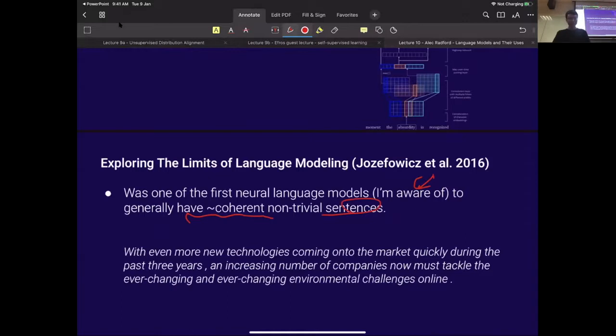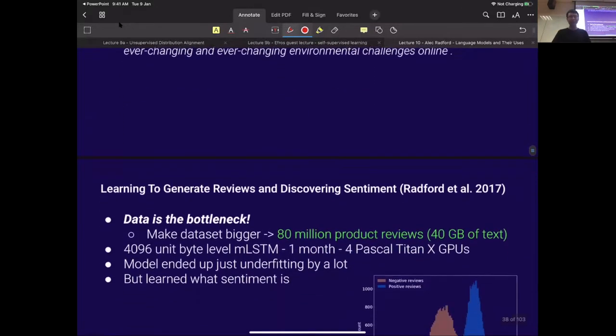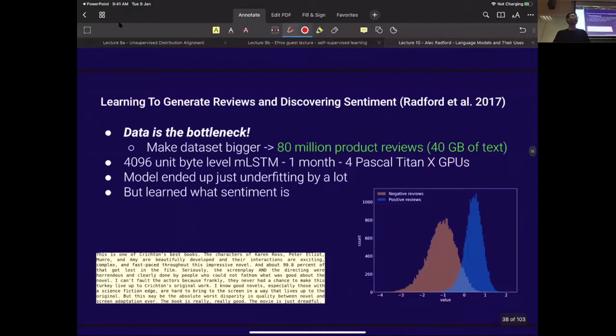more human-like. And then from this paper, some new papers try to see whether there are some improvements we can get. So one way is to continue using very large data. Like this paper, which is using 80 million reviews to get a sentiment from the review.